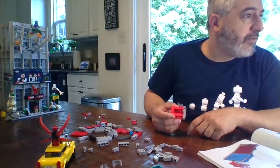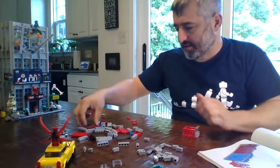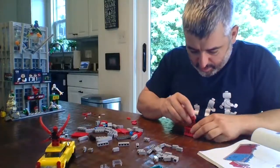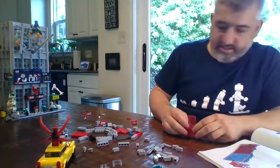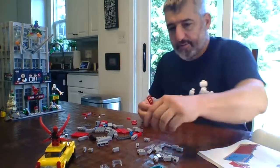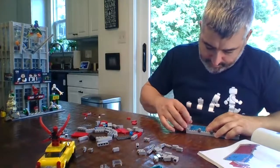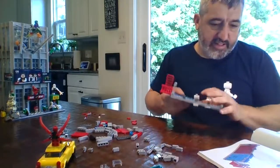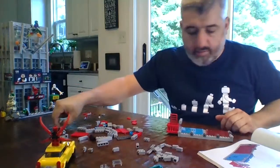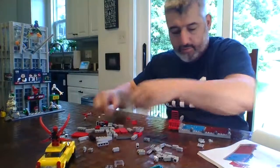Welcome. Thanks, Boba Fett. Yeah, so this is such a cool build. I'm really glad I bought this. All the characters and it's just a good build all around. Like I love the design features here, and it's just a cool build. 1, 2, 3, 4. 1, 2, 3, and 4.